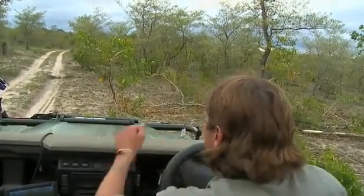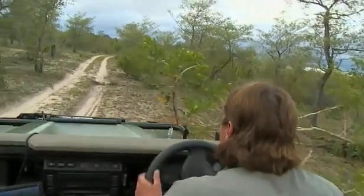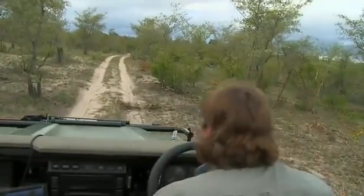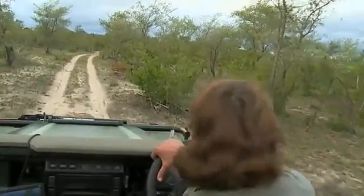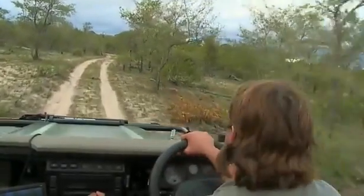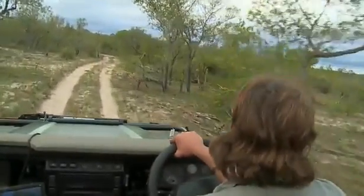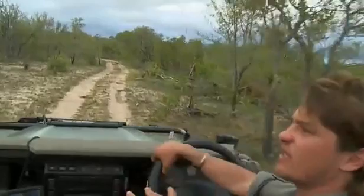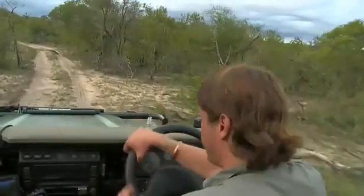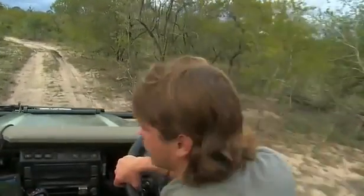There you go. We're just bypassing Sean from Arathusa with his guests. He's also in search of the elusive Nkhuma pride. So these tracks are seriously giving us the runaround. I mean, literally going east, west, north, south, every which direction.